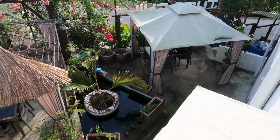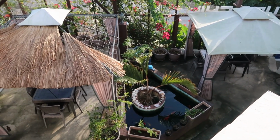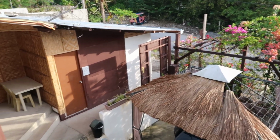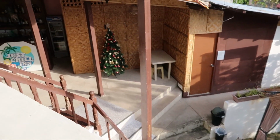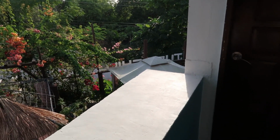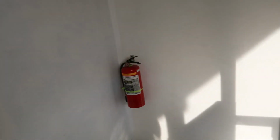Good morning! This is what the place looks like in the morning. Tricycle driver on standby siguro. May mga guests na kailangan lumabas. Yeah, yung room namin. So, malapit kami dito sa parang balcony. Then, we have like two other rooms dito. Air condition, of course. Fire extinguisher, of course, very important.